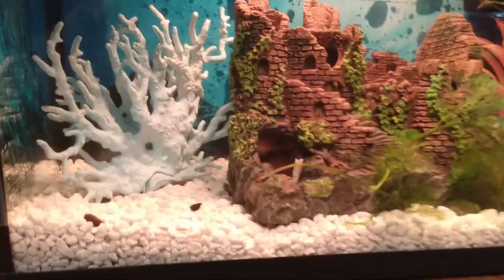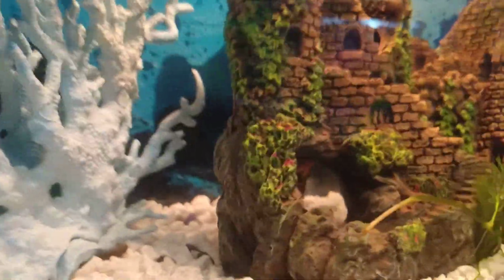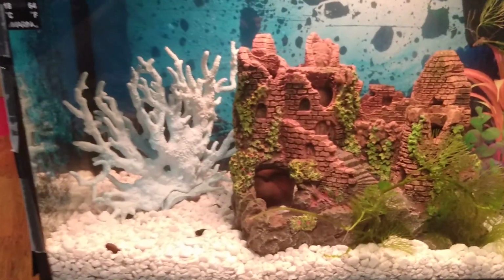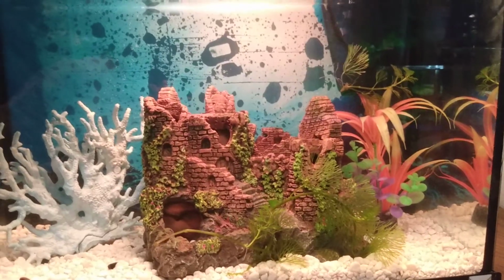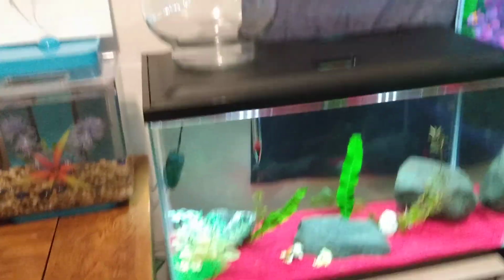Now they tend to hide in the castle a lot, so if we can get a look, I'm not sure. I'm not seeing them. But they're more like chickens, underwater chickens. But nothing fancy. I'm actually going to take out that fake coral and move the castle into that corner so that they have more room to swim around. Like I said, I got all these babies, and they're all full grown pretty much now. Some of them are still on their way.